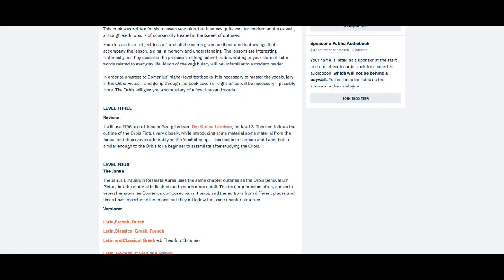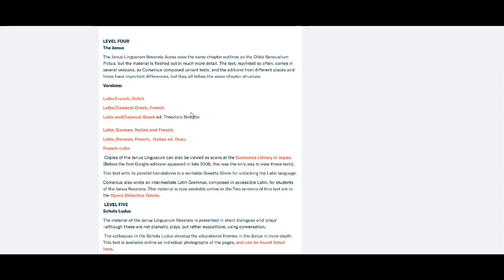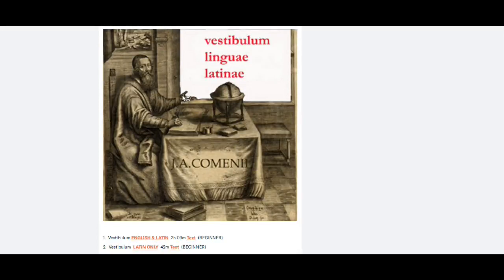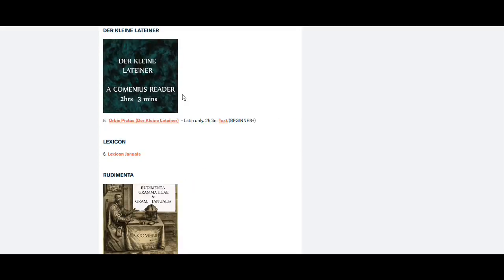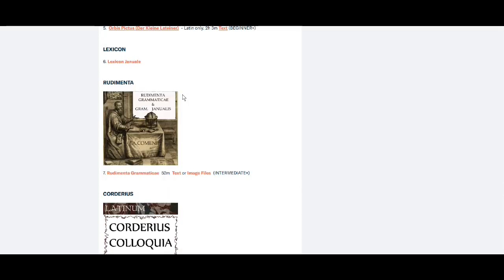Level 3 is a version in Latin only called Der Kleine Lateiner, which covers most of the material of Comenius, but in slightly different order. And then the Janua, which I haven't completed yet. Orbis Pictus Latine, the Kleine Lateiner, Lexicon Januale, I've only done a small amount of that. Rudimenta Grammaticae is a very basic introduction to Latin grammar in Latin only.